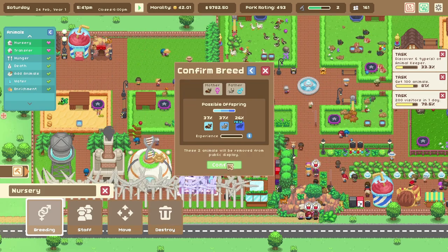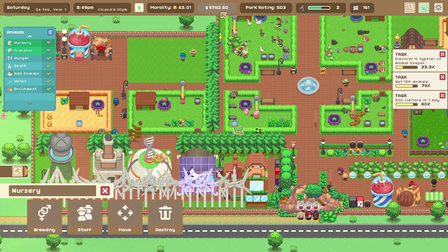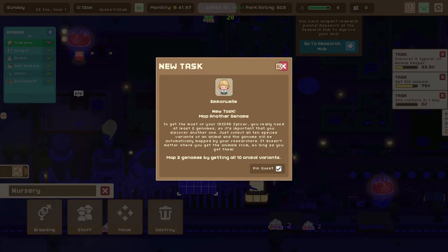So do you know what? Yeah, you do that, please. That'll probably be worth doing. And yeah, it's coming to the end of Saturday. So there we go, so we made quite a bit of money. However, oh crikey, okay, map another genome. Oh no, map two genomes by getting all 10 animal variants.